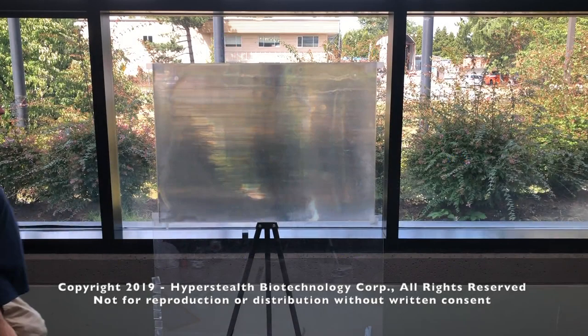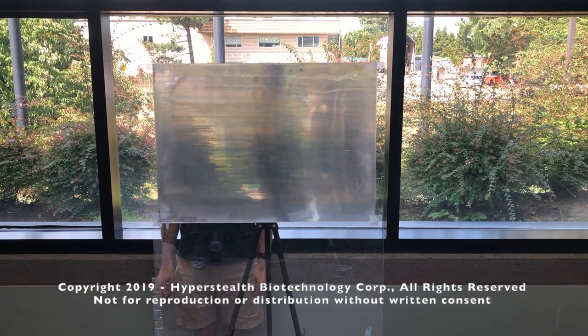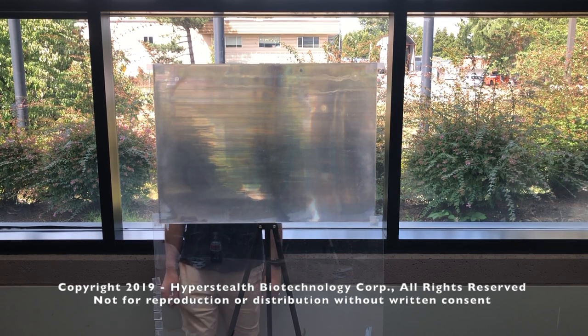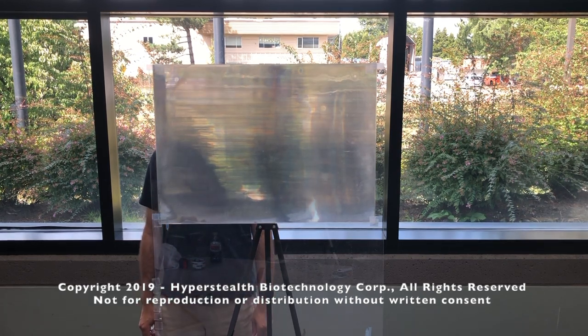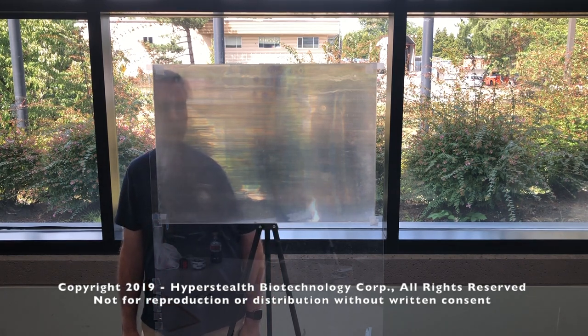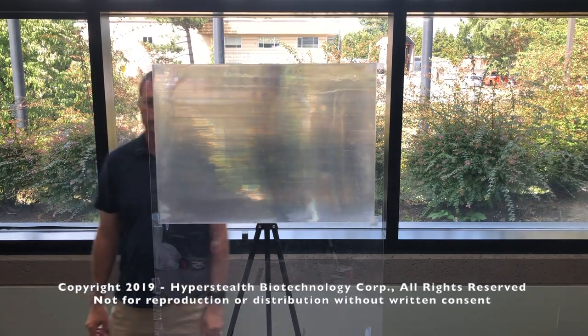I've shifted the material offset so the background is shifted right to allow me to hide on the left side. At 40 inches away from the material, I'm completely removed. At 20 inches away, you can begin to see my shoulder. Only at 10 inches does the target come into view, and even then, there's a distortion present that makes identifying the target difficult.